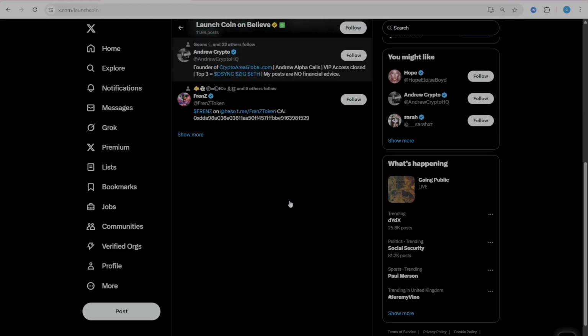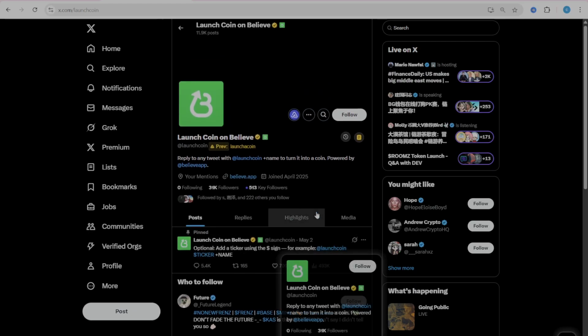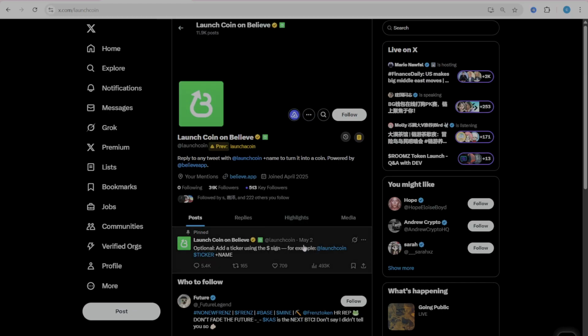This launchpad is actually doing very, very well, and they've got a token. So I like this launchpad because you can launch a meme coin on Twitter. You literally put @launchcoin and tick a name. Very simple. You can launch a meme coin. So you right now could go on your Twitter and put this.